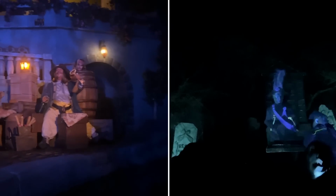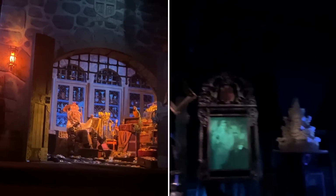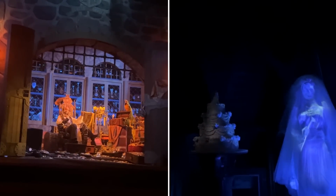You have original music, but they've also plussed both of them up in the last several years or so to make sure that they are still up and coming with the technology. You've got the addition of the Pirates of the Caribbean movie characters over there, and then here you've got pluses to the queue, some just general enhancements to make it look better and pop.